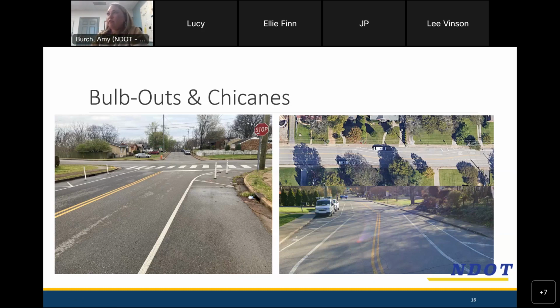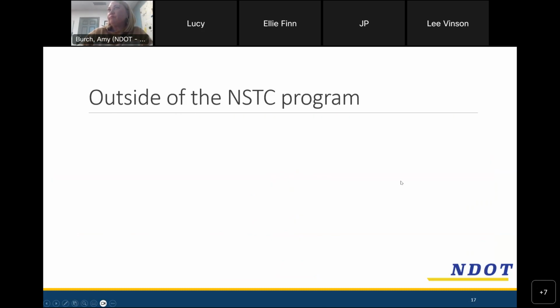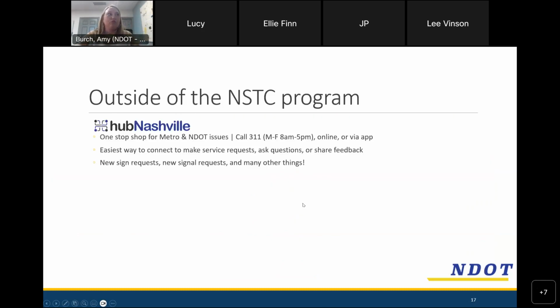I believe these are pictures of there where NDOT has created some lane shifting in the street, some horizontal deflection, by alternating on-street parking from side to side along the length of the street. So that takes a straight street where drivers may be able to drive faster and makes them slow down because they have to navigate through this lane shifting. So those are the tools in our toolbox.